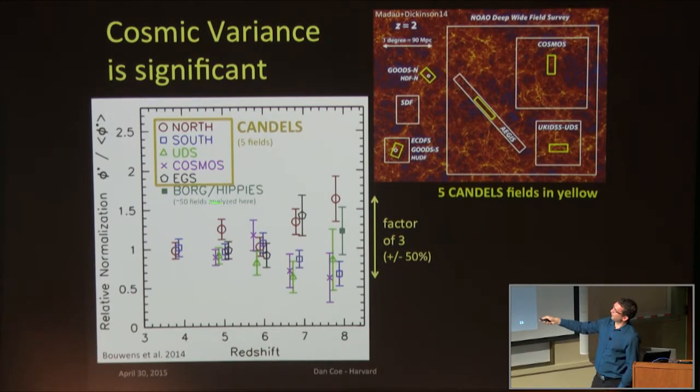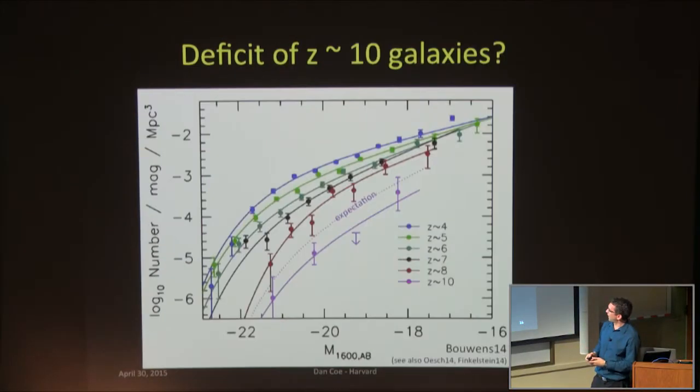The BoRG and HIPPIES programs sampled many more fields, and so they reduced these uncertainties so that at redshift 8, where they're most sensitive, they get the average value there with somewhat large uncertainties. You see the uncertainties increase as you go to higher redshifts, to earlier times, and this is because we're sampling the rarer high mass peaks for the magnitudes that we're observing at these early times. So as you push out to higher redshifts, you can imagine this would be even more challenging, with larger uncertainties.